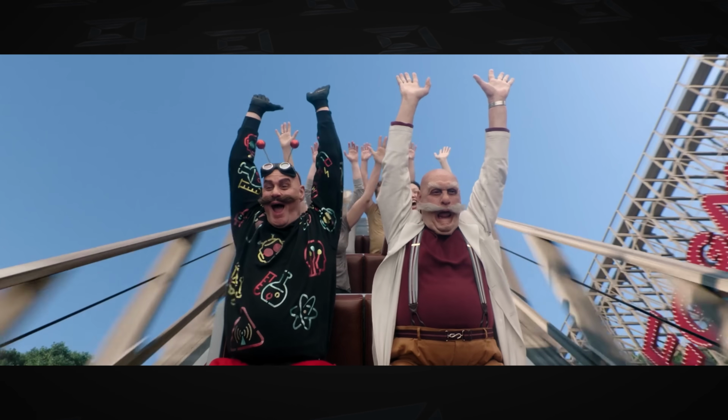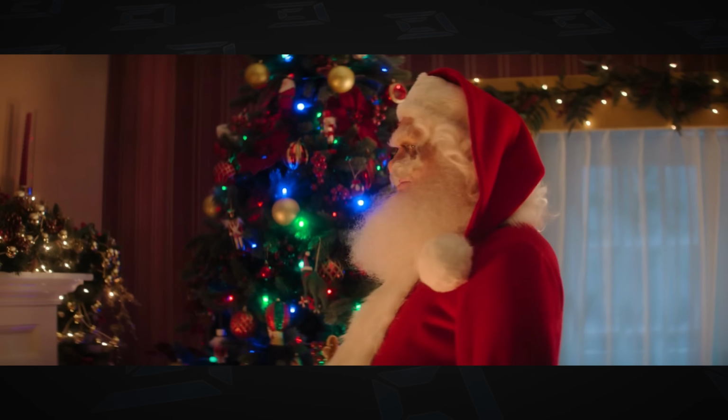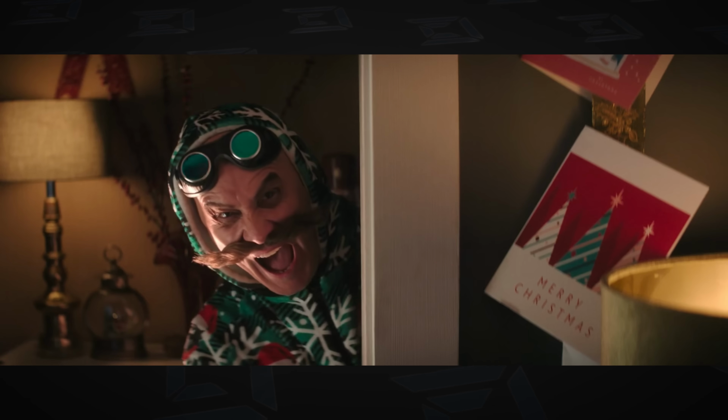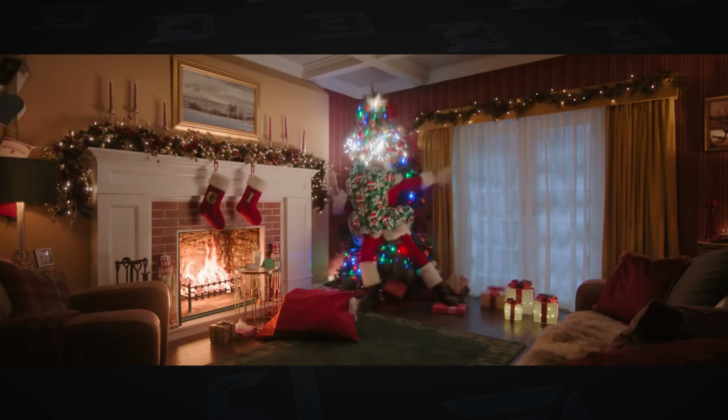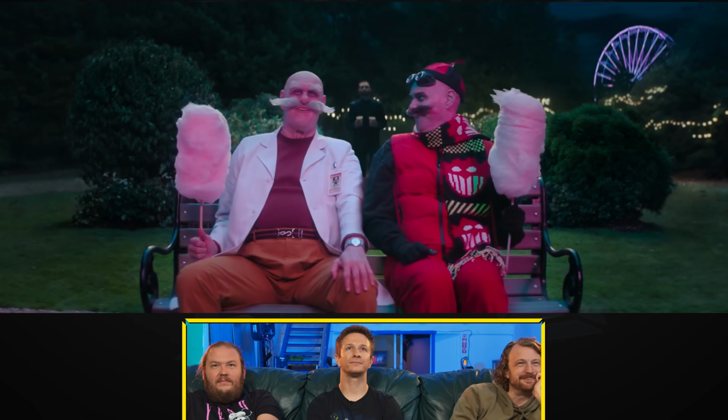That little smile. Wow, I totally forgot that they're both Jim Carrey. Wow. Oh, their arms are untouching. They had to comp them together.